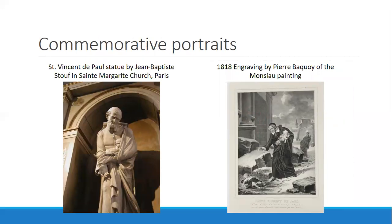The image of Vincent portrayed in Stuff's 1798 statue, Monsieur's 1817 painting, and Beaufranchet's 1875 music reveals the desire to commemorate his works and deeds. But there are limitations to knowing Vincent only through these beautiful representations. How does someone gain a more complete picture of Vincent's life hundreds of years before?